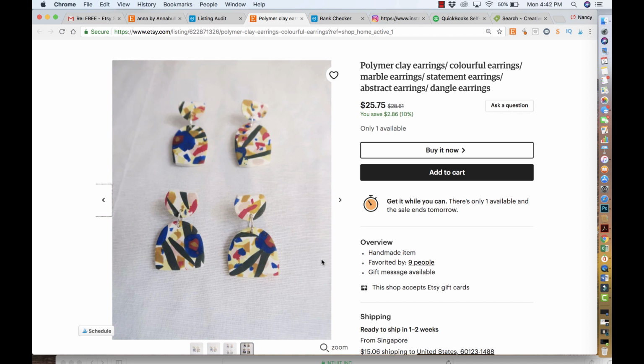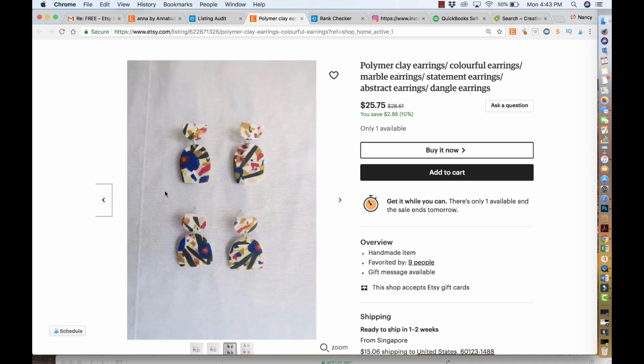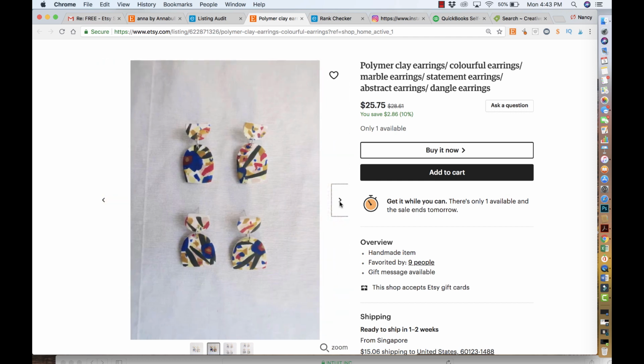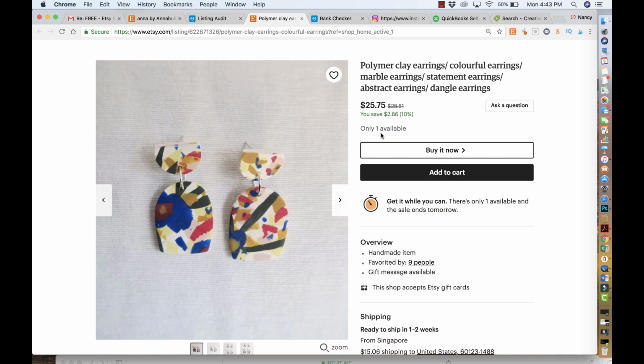I don't mind a nice crispy white background, but when it has shadows, it's a bit distracting. I'm looking at this, but then I'm also looking at the dark shadows here, and it doesn't make your product look any nicer. The background is not the best background, so I would definitely change it.